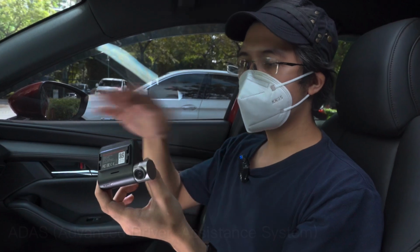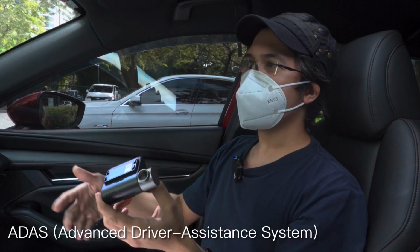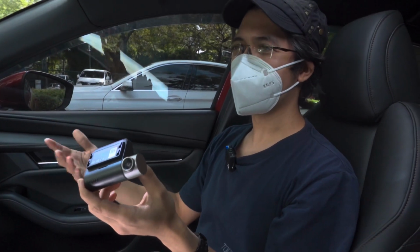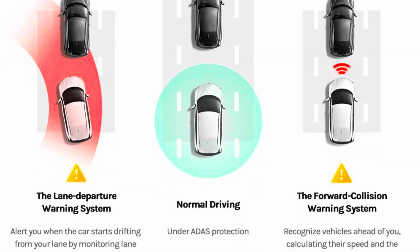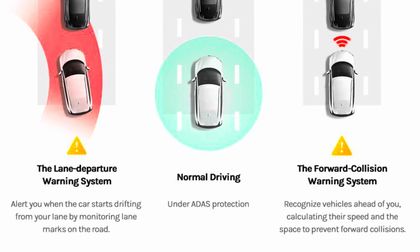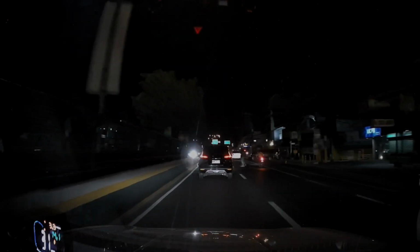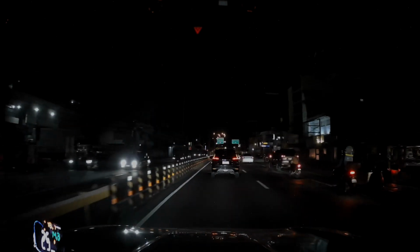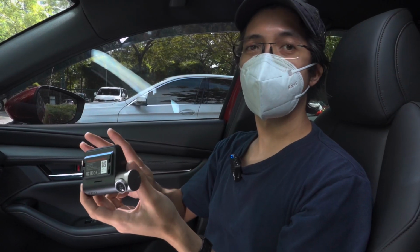And then the ADAS function, basically what it does is it's an advanced driver assist system. So what happens is when you're driving, nandun siya sa screen, madedetect ni dashcam, magsasalita rin siya na there's lane departure, there's possible collision in front, and then nadedetect rin niya with the GPS function. Sa video mo, makikita niya yung location and yung speed mo. So everything is there. So medyo kompleto yung details niya.